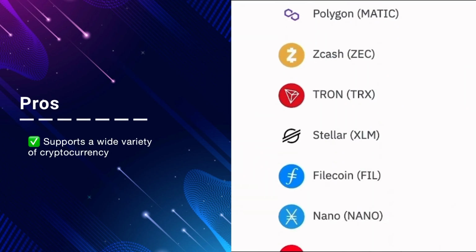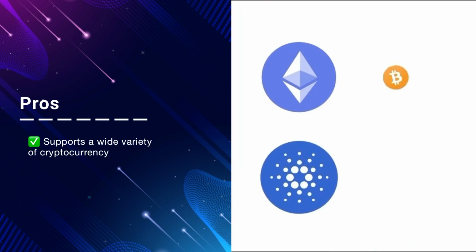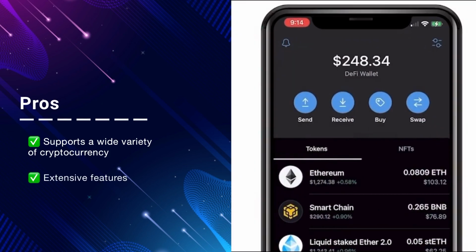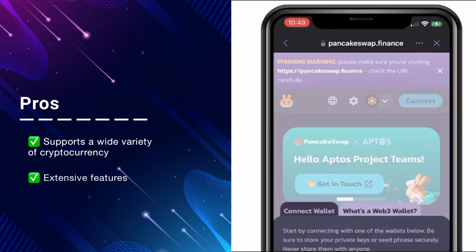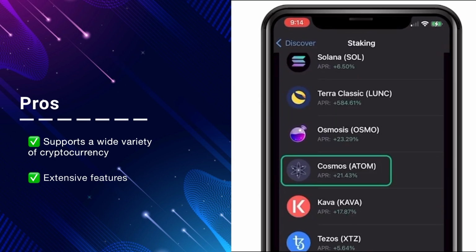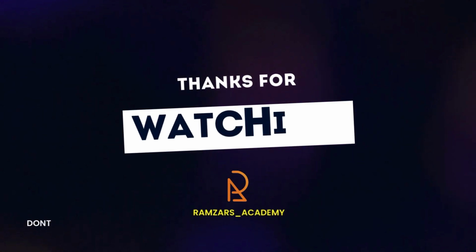On their mobile app you have got a wide variety of cryptocurrency support, from Ethereum to Cardano, to Bitcoin, to Ripple and many more. It also has extensive features, from providing users with access to a dApp browser to the option of earning interest on your crypto, where users can stake coins such as Atom, DOT and Sol, directly from the mobile app.